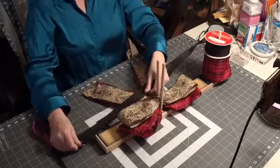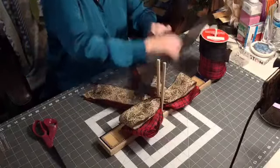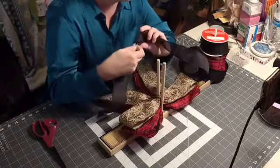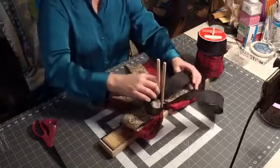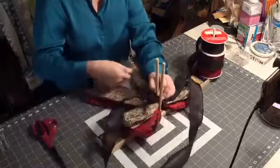Okay, so I'm going to do the same thing with this black. This black is a canvas, so canvas is canvas, so this black is not too bad. Alright, so twist it.